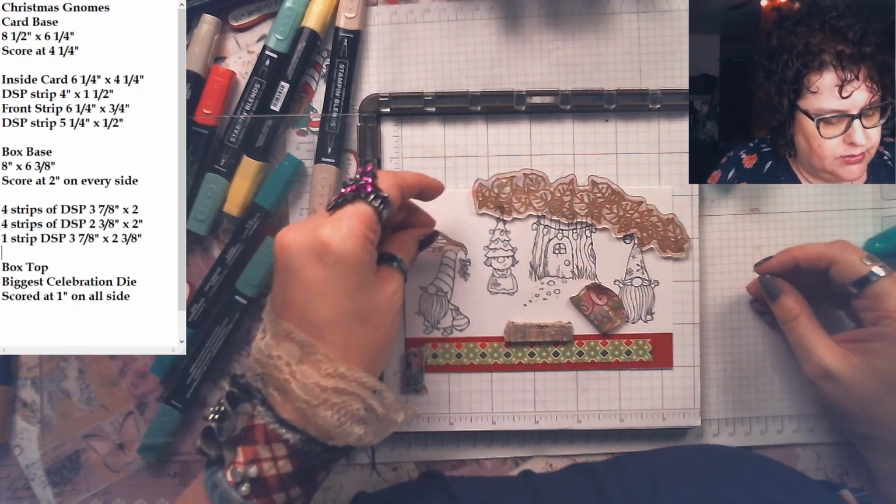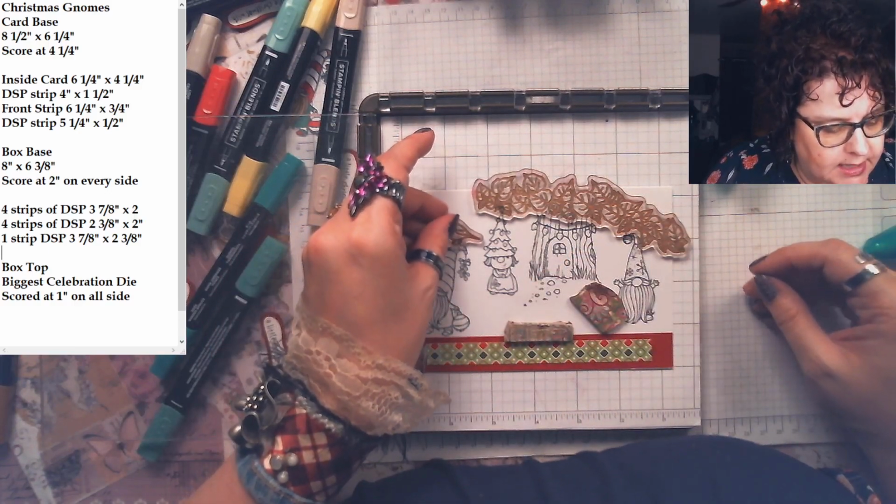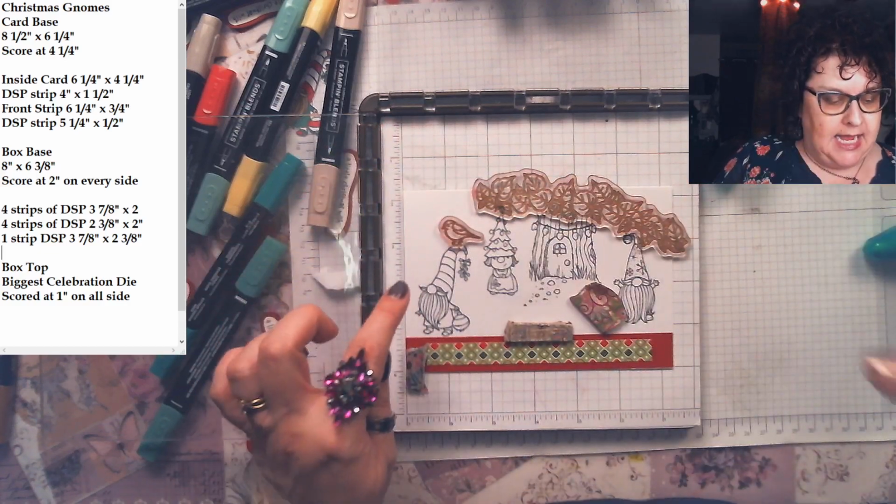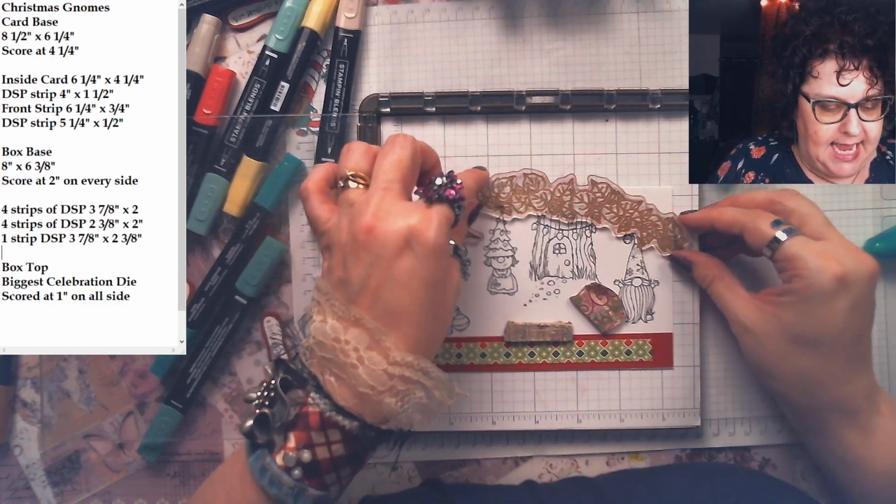The birds are adorable. And the bird is going to look like he is, excuse my hat again, sitting on the gnome's hat. Is that not brilliant?